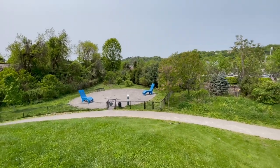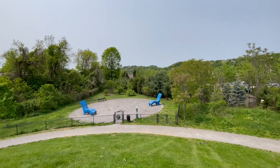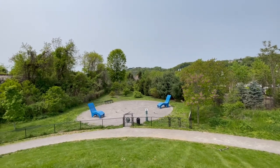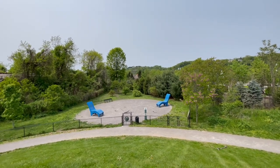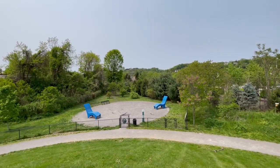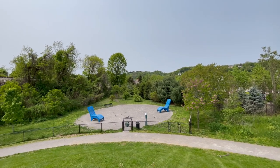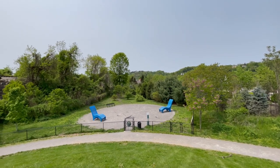Right over there, this happens to be the dog park. It's completely fenced in. It goes on back a ways. Please do clean up after your pets, but there are plenty of things for them to do and play and run. Right here in Aspinwall.